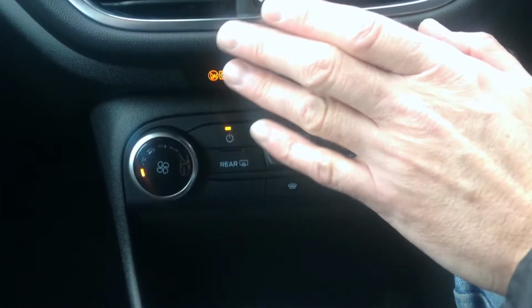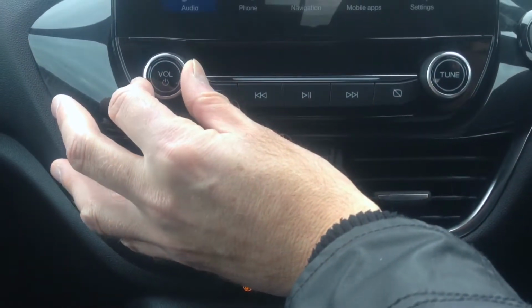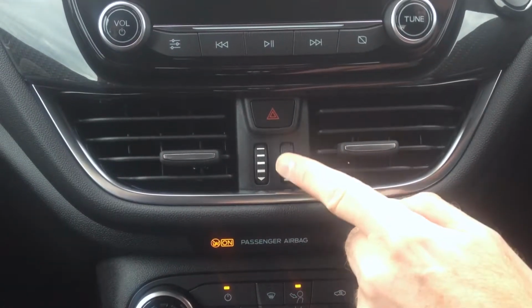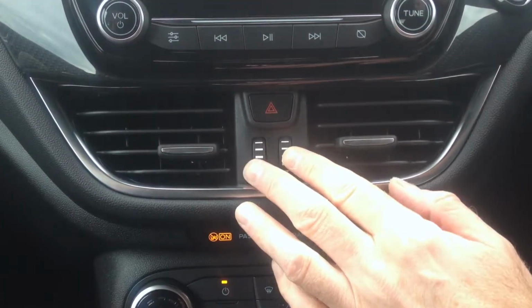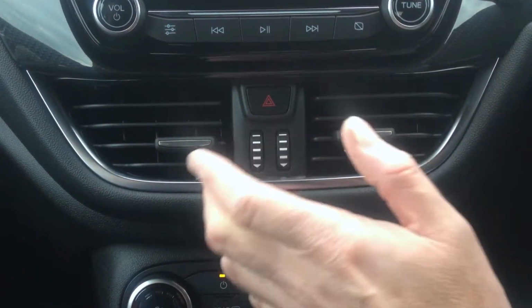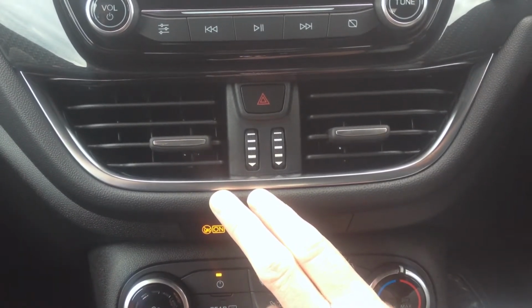I love these buttons on this to do with the vents. I will just turn the stereo down completely, and I don't know if you'll pick up on this, but when you move them, they have a satisfying little quality click to them, which I kind of like. It's different from Ford, from the, let's say, cheaper stuff they used to do.